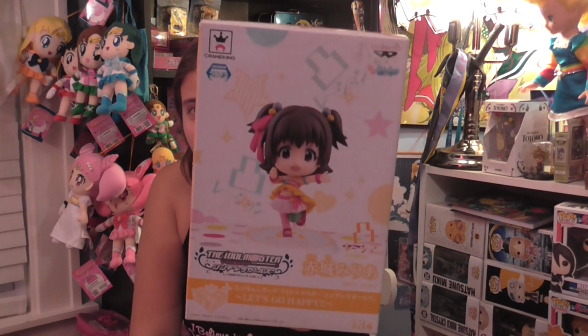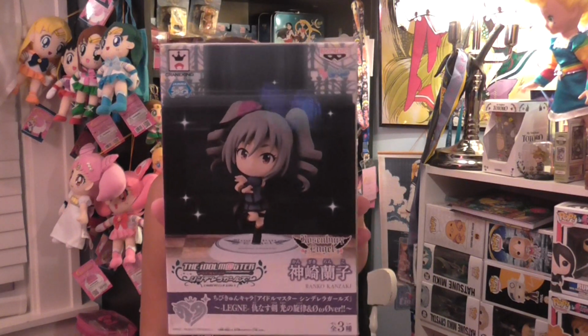And yeah, the back of this one has Candy Island displayed, but then it's a completely different figure on this side. This one I thought was pretty cute. This one looks a little dark, like she's a darker character. She actually has cute little wings on her. I like this one a lot.